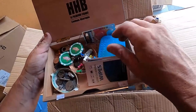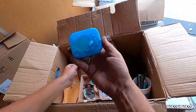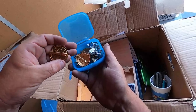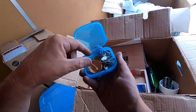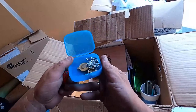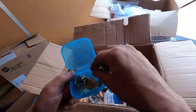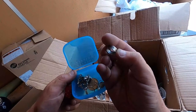Almost something. Almost something in here. What is this? A military thing. Right there, that's kind of cool. And this is a little ladybug. And we got a silver ring. Oh, here we go. That's another one. That's kind of cool.